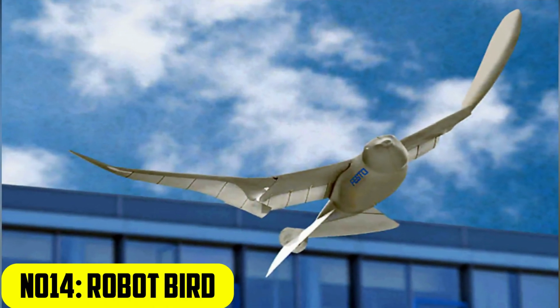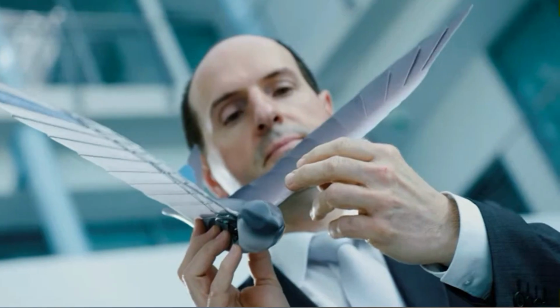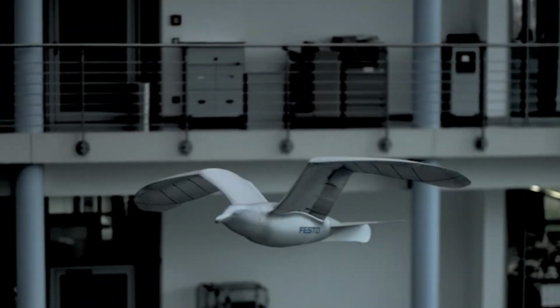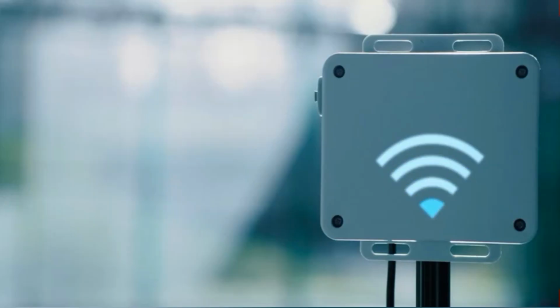Number 14. Robot bird. In 2011, the first robot bird was unveiled to the public. The scenario is remarkable because the robot simulating an albatross moves, floats, and flies just like its feathered prototype. There are currently over 20 of these robots, and each one is distinct.